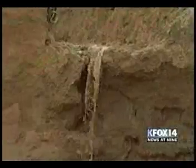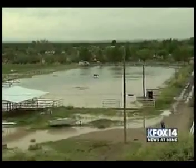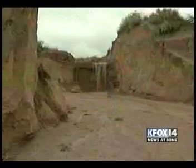People living on Coker Road say the water has only gone down a few inches in some areas, but the canal's water level has already gone down a few feet. Stacey Welsh, KFOX 14 News at 9.